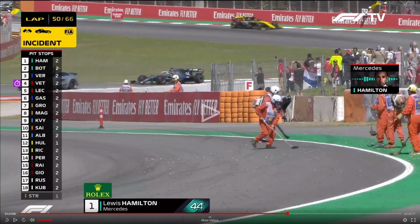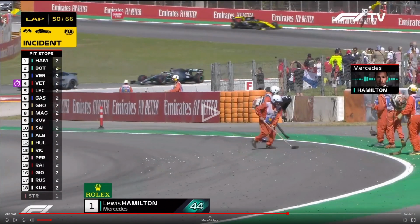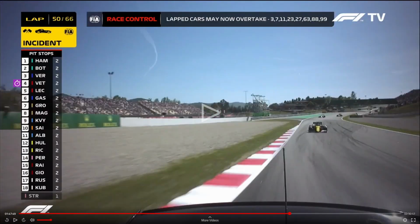So that's lap 50. This is still lap 50, it's the same lap, but it shows you right at the top there, lap 50. Bearing in mind, the crash took place on lap 46. It's taken until lap 50 to clear it. The car did not catch fire. They didn't have to use fire extinguishers and then clear up the powder created by that fire extinguisher. So, further around lap 50.